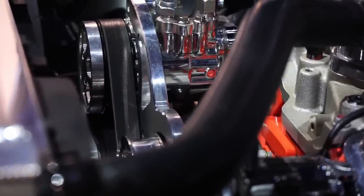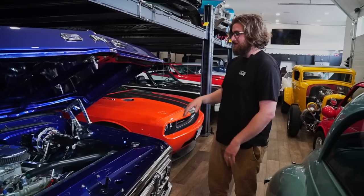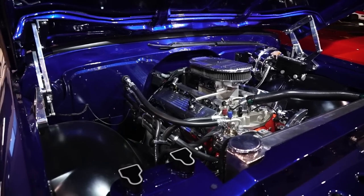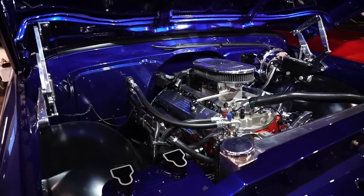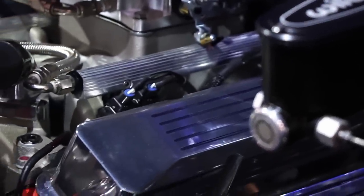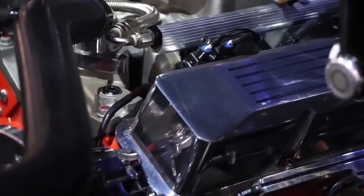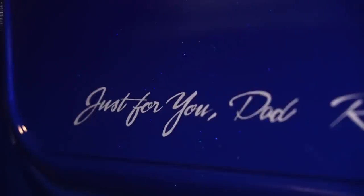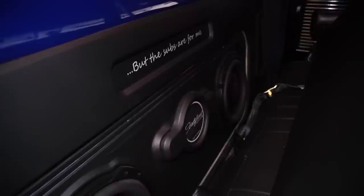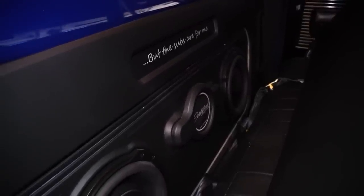There's a massive sound system in it. The truck is all on air, an air ride system. And then we sort of made it as a show driver. This one is designed to be a nice show truck, but we do drive it a lot. So it gets out there, and we're really proud of it. We call the truck Just For You, Dad. But behind the seat there is a dedicated plaque. So you pull the seat, unveiling the massive sound system we put in it, and there's a sign that says, "But the subs are for me."